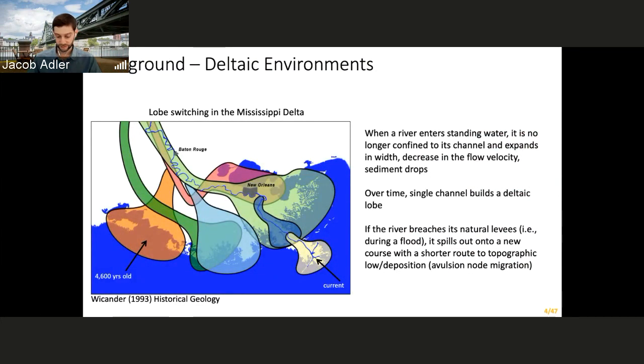If we back up and just look at how these deltas form, that'll lead us to understand why they might be good candidate environments to look at. And so, in a nutshell, this cartoon shows how river deltas form, with the Mississippi as an example.